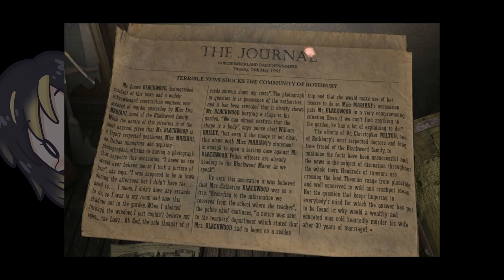Christopher Milton, one of Rothbury's most respected doctors and longtime friend of the Blackwood family, to minimize the facts have been unsuccessful, and the news is a subject of discussion throughout the whole town. Hundreds of rumors are crossing the lands. Theories range from plausible and well-conceived to wild and crackpot ideas. But the question that keeps lingering in everybody's mind, for which the answer has yet to be found, is why would a wealthy and educated man cold heartedly murder his wife after 30 years of marriage?